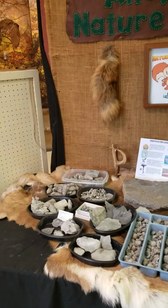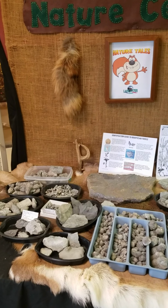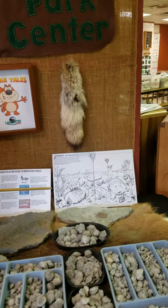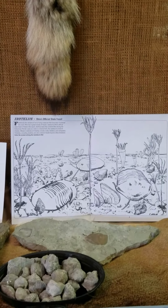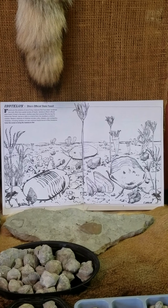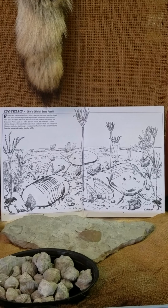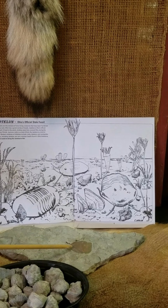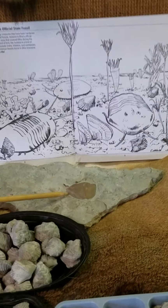So, how many people know what Ohio's fossil is? All right, here's a picture of the Ohio fossil. It's an Isotellus, and this is actually a nice coloring book page that you can find through the Ohio Department of Natural Resources, or actually it's through geology. But this is it right here. This is the bottom lobe of an Isotellus right here.